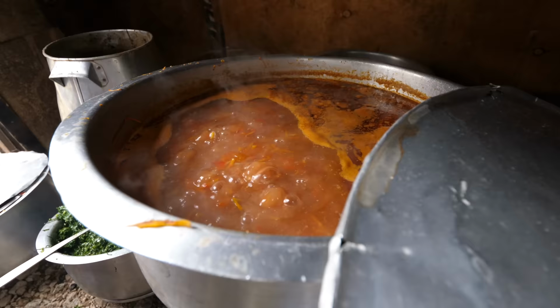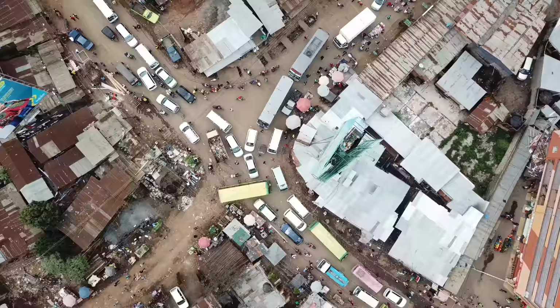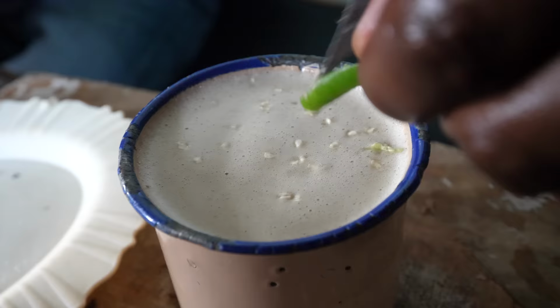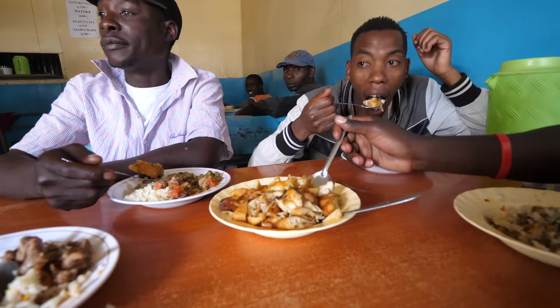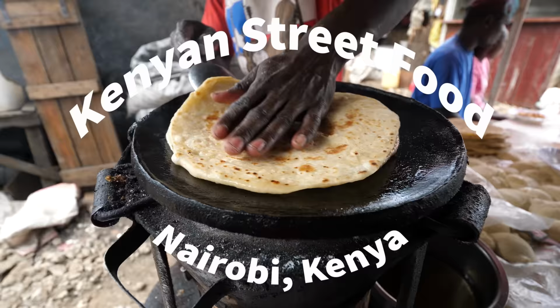It's Mark Wiens, I'm in Nairobi, Kenya, and today I'm gonna meet up with my buddy James, and we're gonna take you on the ultimate Nairobi hardcore street food tour. So I'm about to meet up with James, and actually I don't even know where we're gonna go. He's gonna take me to some of his favorite spots, and we're gonna eat some amazing street food today in Nairobi.